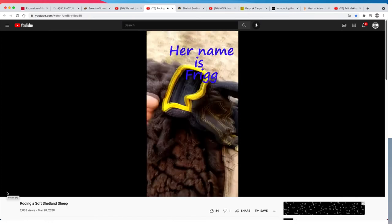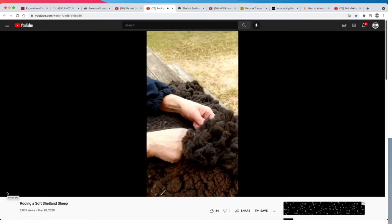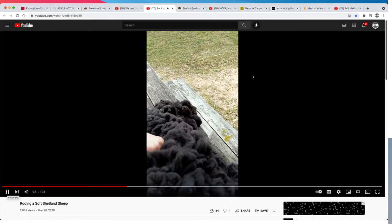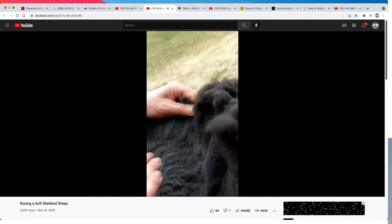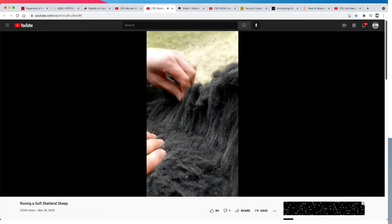Her fleece is naturally breaking off before shearing time. It's called rooing. And so Jen is taking advantage of this beautiful black fleece. I'm so excited. By peeling a sheep. Again, peeling a sheep. Rooing. So there's a natural break in the fiber. Here, I'll do a real slow one so you can see close up. And you can just watch the fibers separating. It doesn't hurt the sheep at all.